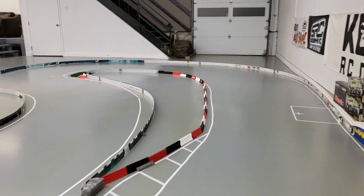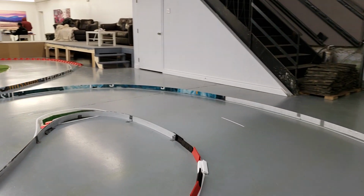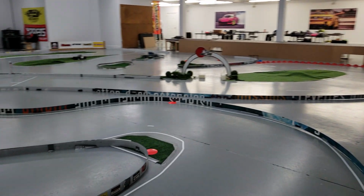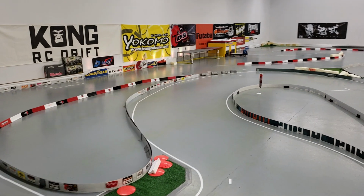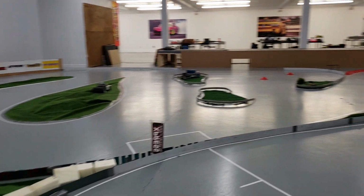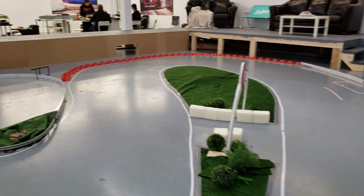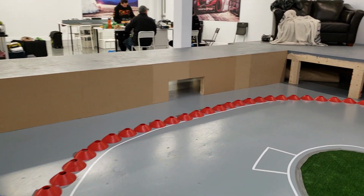Like I said, this track is huge. I recorded one lap just to see how long it would take me to get around the track. It's roughly about a 45 second lap drifting. And that's a good amount of corners and drifting for you to do. So, yeah, you have a lot of fun with this track, that's for sure. I mean, there's just so much space. It's so ridiculously huge. And it is a blast to drive.